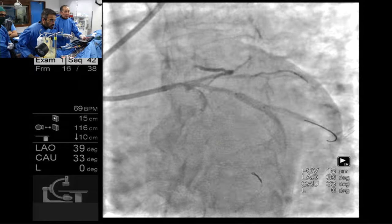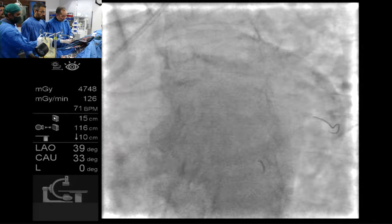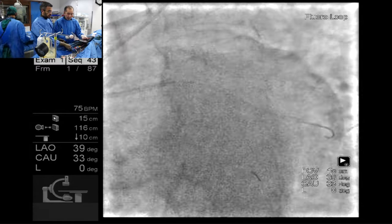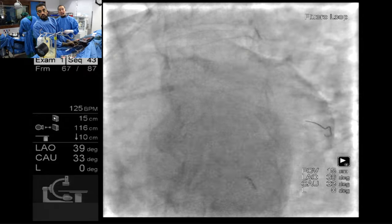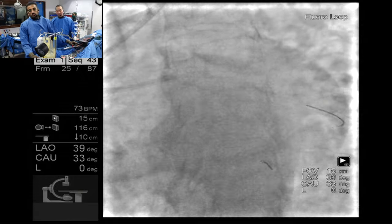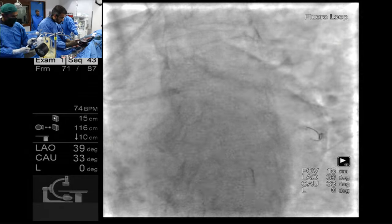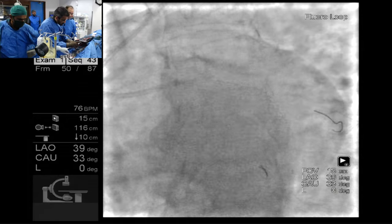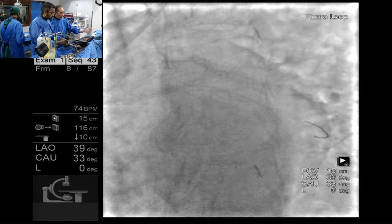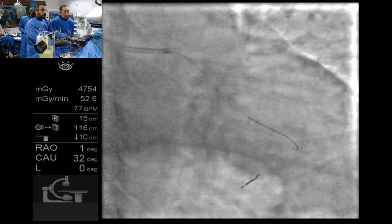What we see, the proximal area, we might need another stent, right? Maybe some dissection in the proximal part, you think? Or a spasm, give some nitrate first. Give some nitro. Give a little bit of nitro. Let me take a picture. Another angle, a little bit. Okay, ready?